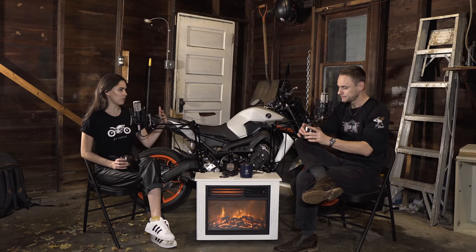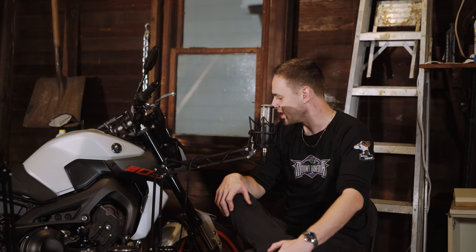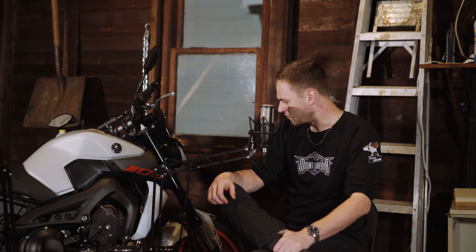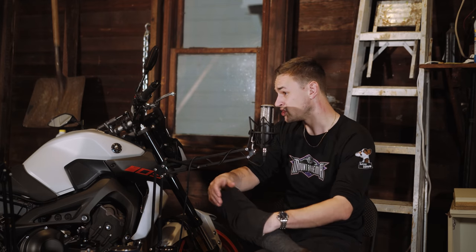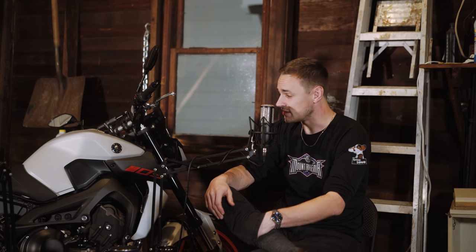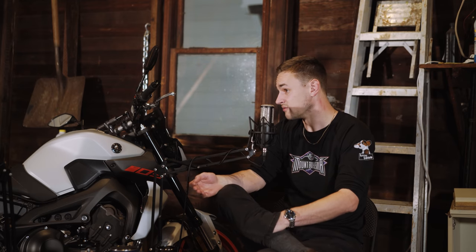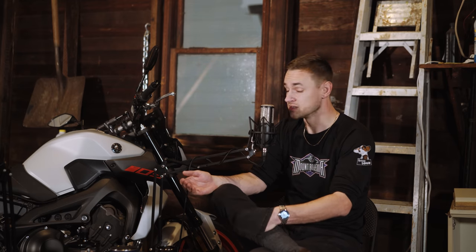You did that great on the front too, right? Yeah, the radiator cover. I heard a lot of things online about the radiator getting damaged because it is a naked bike. Sometimes you can have rocks being thrown up at it. Obviously your wheel kicks up stuff, and if you kick up the wrong thing, you can damage it. And replacing the radiator is a lot more expensive than getting a cover.